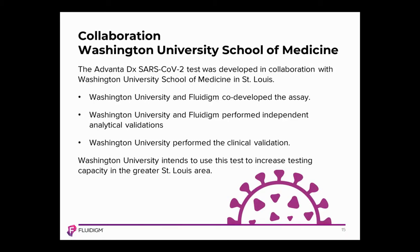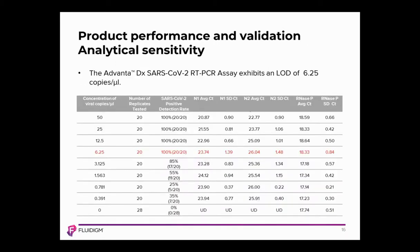university environment, but also the greater St. Louis area. Just a very quick snippet of some of the data that we provided to the FDA. Here we're showing a table of data showing that the limit of detection for this particular assay is down to 6.25 viral copies per microliter of sample.